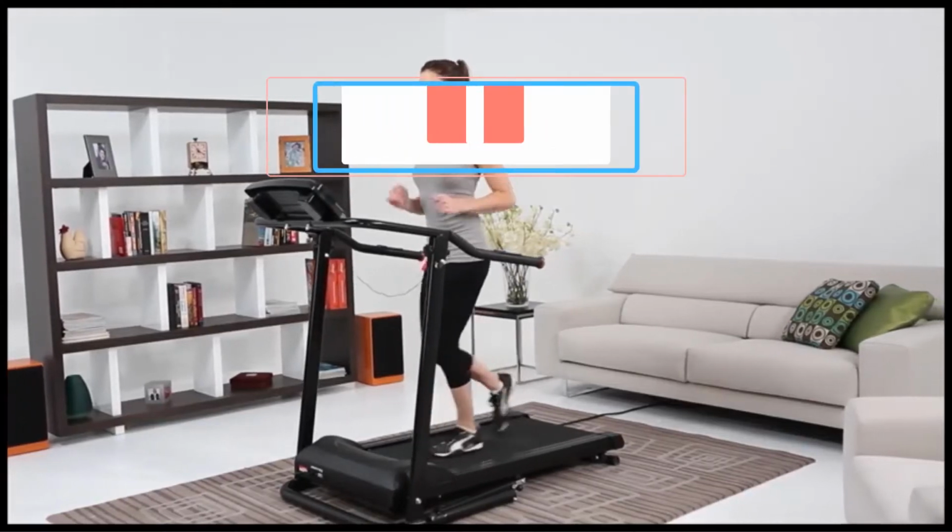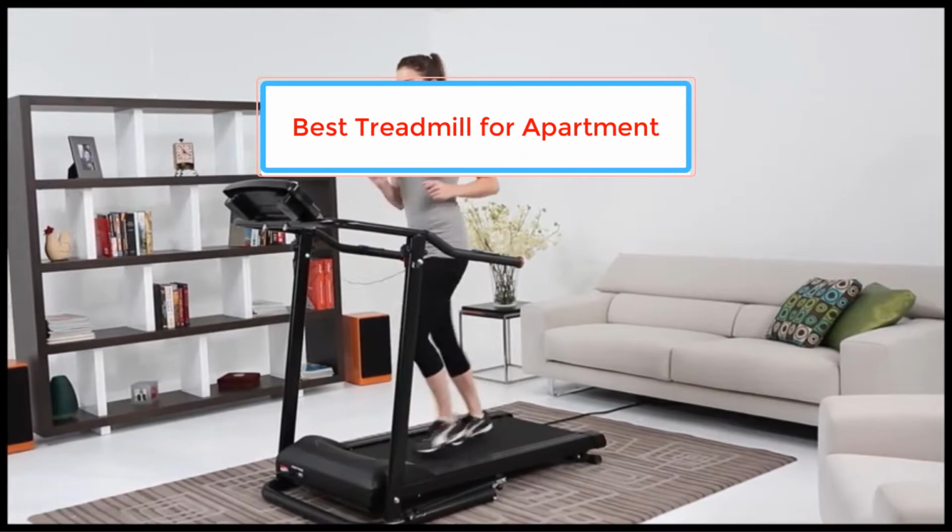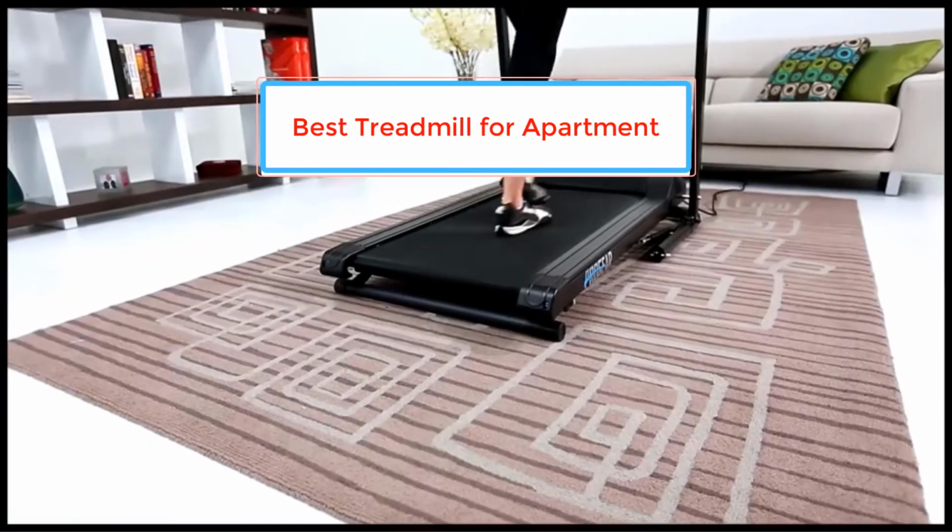Are you looking for the best treadmill for apartment? In this video we will look at some of the best treadmill for apartment on the market.